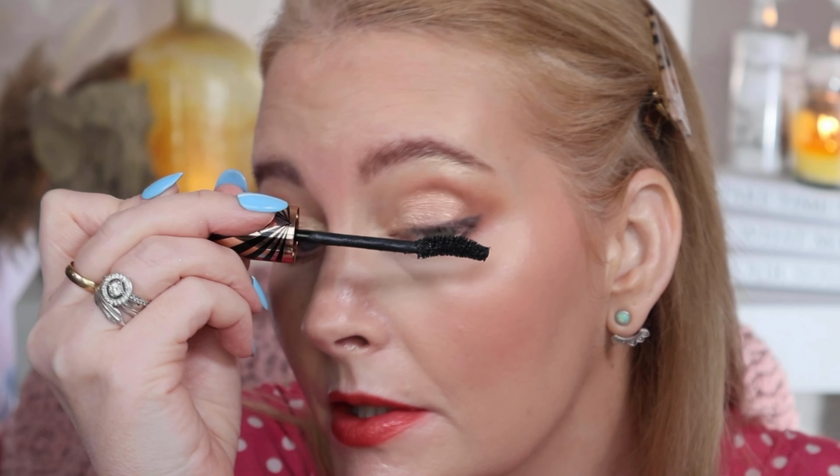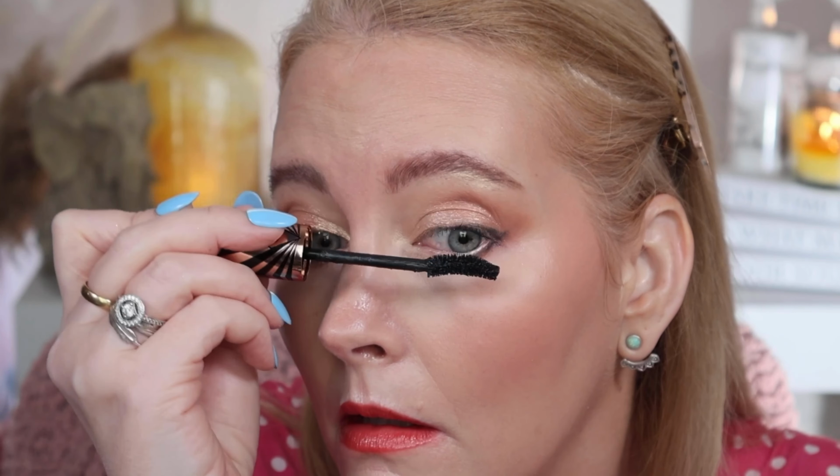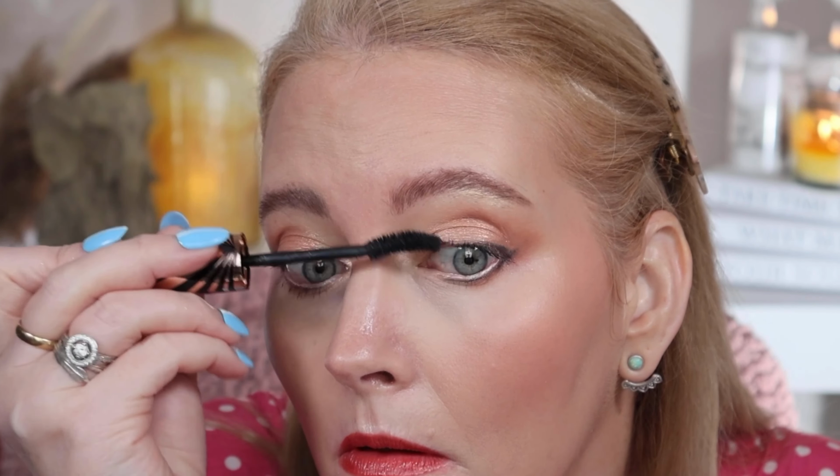Anyway, I think I will go for a second coat even though it says not to. So now I'll do the other one. I'll just speed this one up. So this is how it's looking after one coat on both eyes. If I look up and down, hopefully this is showing you. It's very hard to know. What do you think?